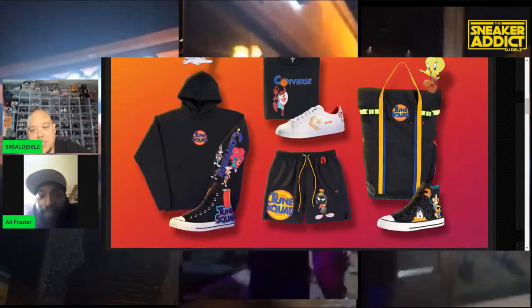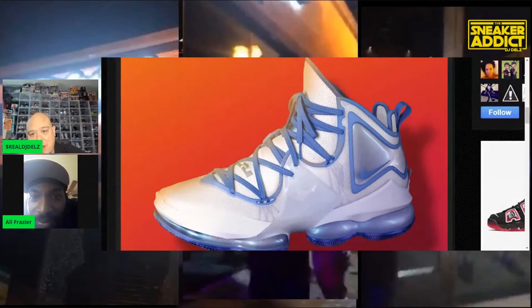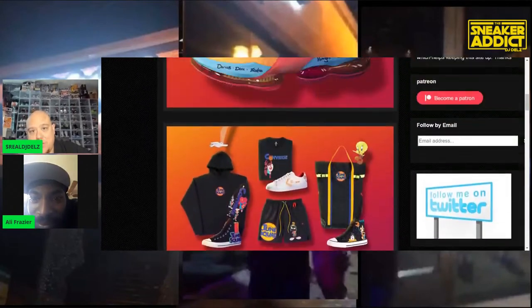Listen, I understand what you're saying. It would have been nice if he stayed over there, right? It definitely would have. I think so. How do we feel about this colorway? Forget about all your animosity toward this man. What do you think of the actual shoe?